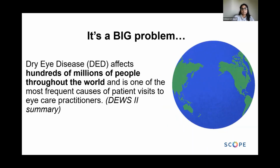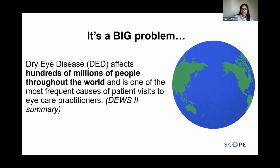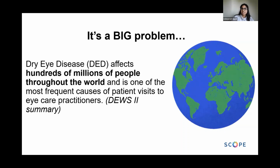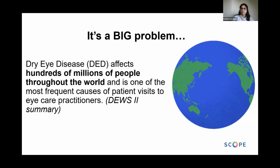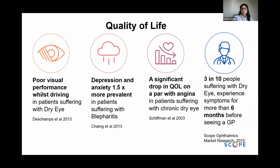It affects hundreds of millions of people around the world, and it's actually one of the most frequent causes of patient visits to eye care practitioners. So you'll see it quite commonly in your clinics. I see it very commonly in my clinics as well. I've put a few stats here which are a bit interesting.